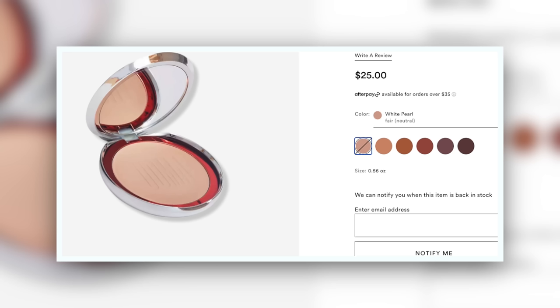It's so good. Is anybody gonna be shocked about this? Absolutely not. I have lost the embossing on this now. This is the newer Uma Double Take Sculpt and Bronzing Powder. Holy macaroni, y'all. For fair skinned people, it's a great shade range.